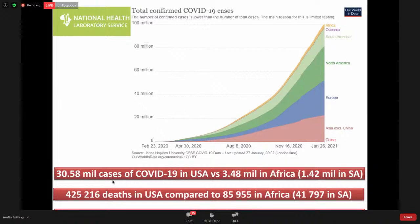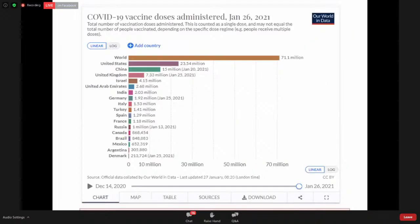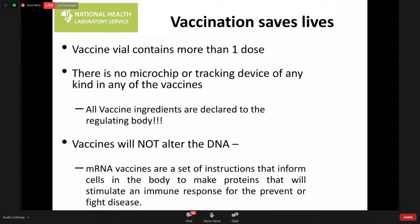And secondly, what about deaths? This is the vaccine doses, but if you're looking at those that have received the two doses for those vaccines that need two doses, 6.56 million have already been fully vaccinated. And so we can monitor, and there has been nothing untoward that we have seen thus far. So basically, we need to know that vaccination saves lives.